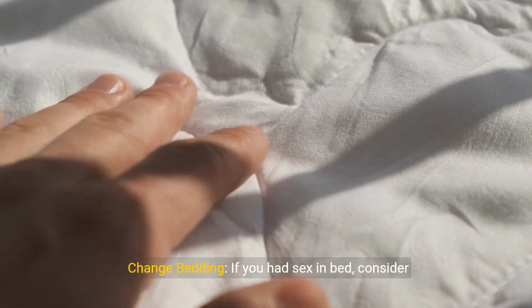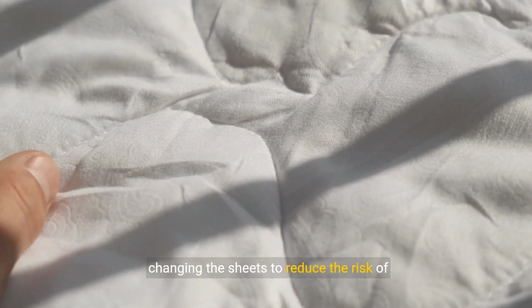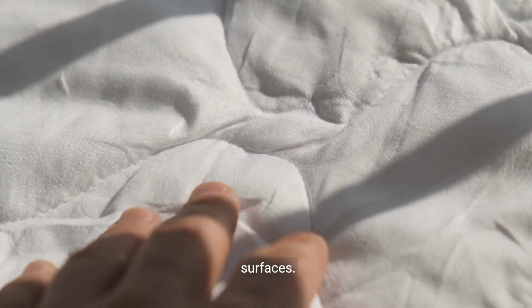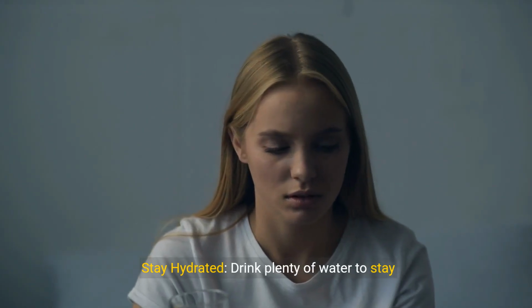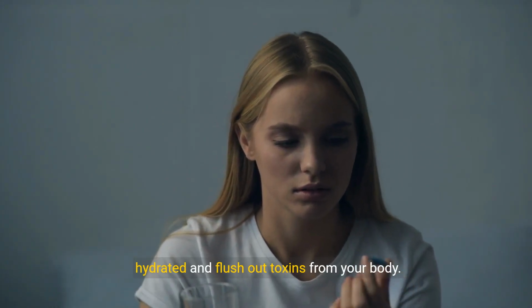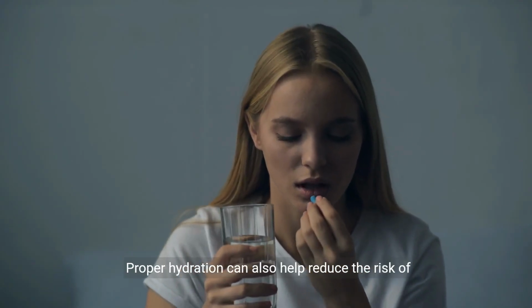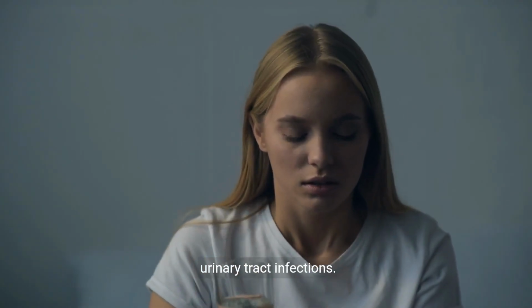Change bedding. If you had sex in bed, consider changing the sheets to reduce the risk of transferring bacteria or bodily fluids to other surfaces. Stay hydrated. Drink plenty of water to stay hydrated and flush out toxins from your body. Proper hydration can also help reduce the risk of urinary tract infections.